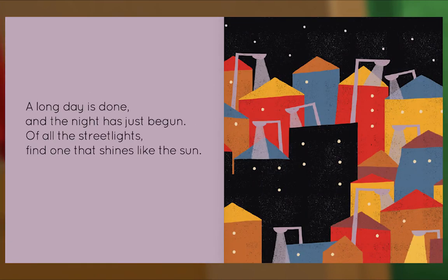A long day is done, and the night has just begun. Of all the streetlights, find one that shines like the sun. A streetlight that shines like the sun? Oh, there it is!